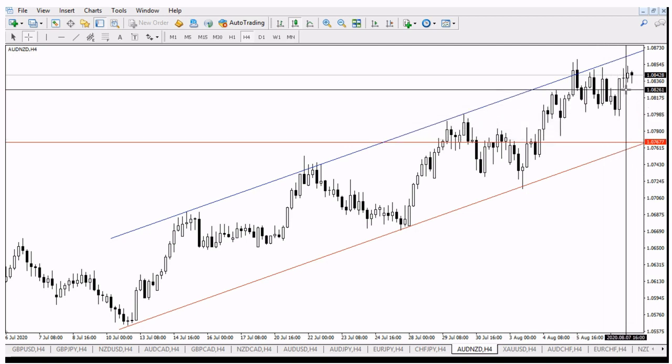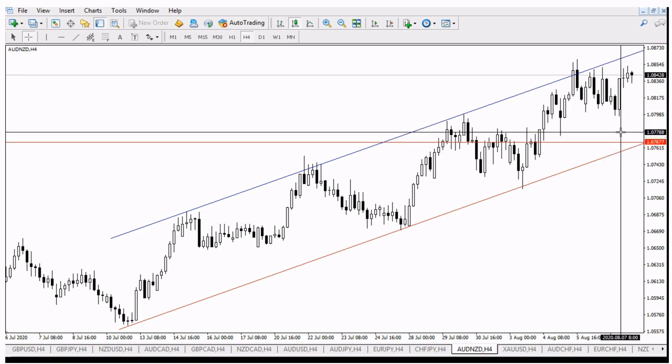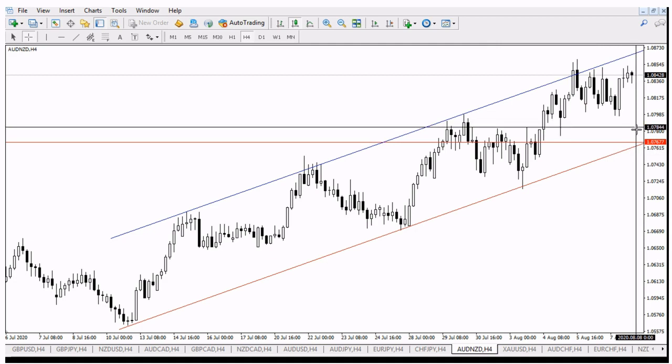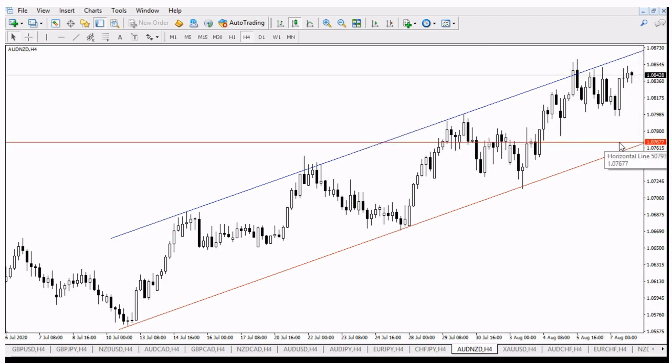So if and only if the retracement comes, two things can play out. Either the AUDNZD holds on this level or breaks this very level, which comes in at the 1.07677. So a break of this very level plus a break of the support of the channel would prove good news for the bears. But as long as the AUDNZD keeps trading within the ascending channel, the bulls are in control.